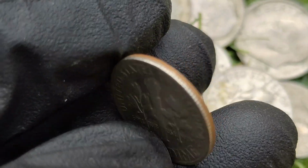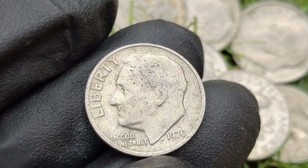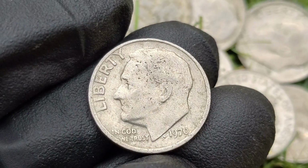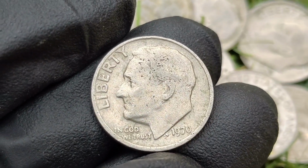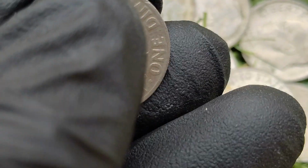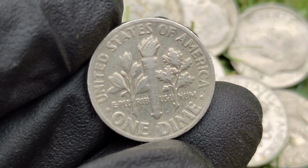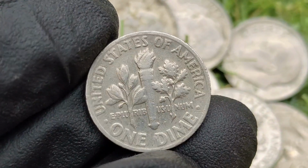Types of 1970 dimes. 1970 no mint mark: Philadelphia Mint dimes do not carry a mint mark. 1970 D, Denver Mint: dimes produced in Denver will have a small D mint mark. 1970 S, San Francisco Mint: proof dimes with the S mint mark were struck for collectors and typically feature a higher quality strike with a mirror-like finish.